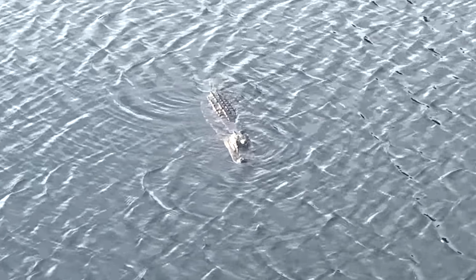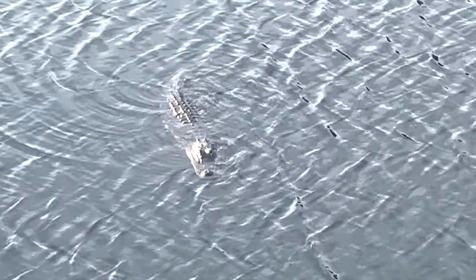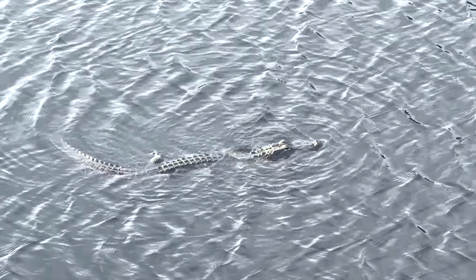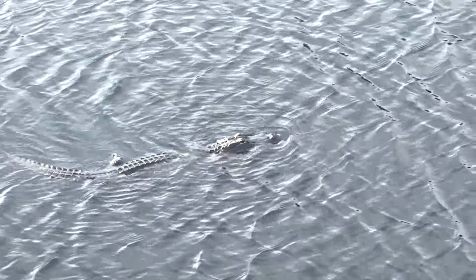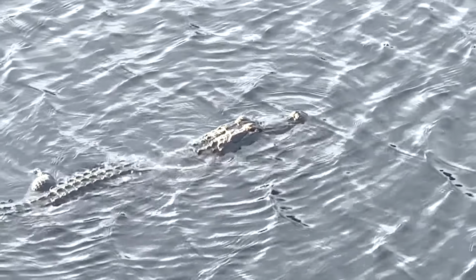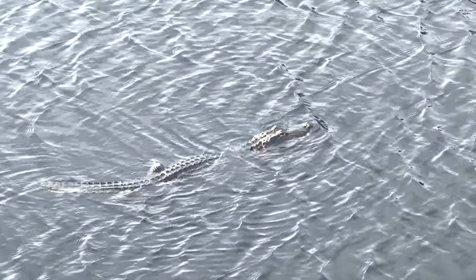Look at this dude. I just went back up here to look at him. That might be a 12 footer. It's really far away. I'm trying to zoom in as much as I can, but that's a really big gator, dude. He's just kind of looking at us. I don't know, man. He might be a little hungry. All right, that was cool. So far, two spots, two gators.